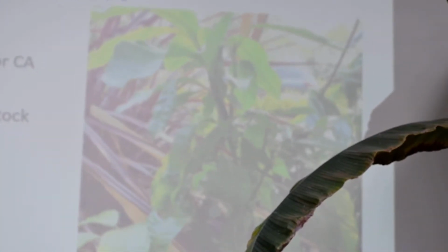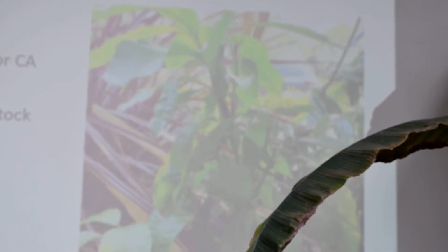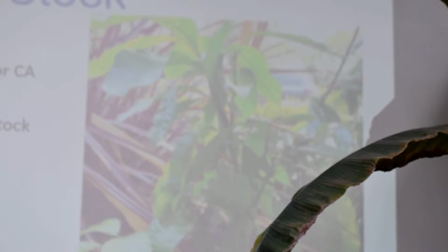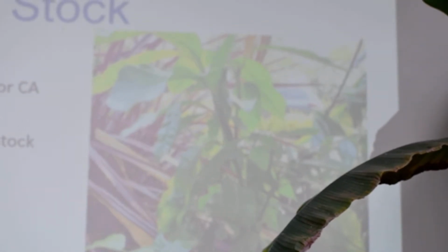So if you get mangoes from a different source, plant the seeds in the ground, see if it's a success, report to the Santa Cruz Facebook page, tell us how you succeeded, and maybe we will figure out what is the best rootstock for mangoes.